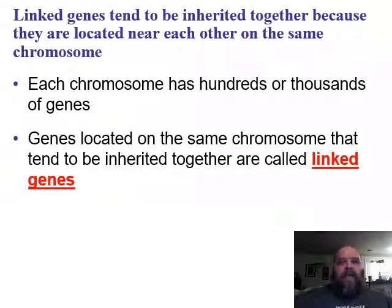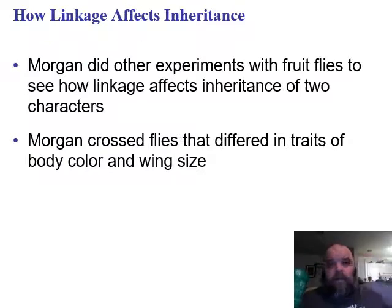Fast forward decades later, as we begin to study not only pea plants again, but other organisms, we see that independent segregation and independent assortment does not apply. Because we start to find that where one gene goes, others go along with it. So we came up with this idea of linked genes. Genes that are linked together because they are literally on the same chromosome.